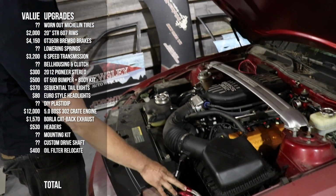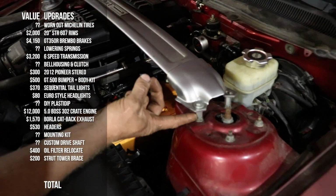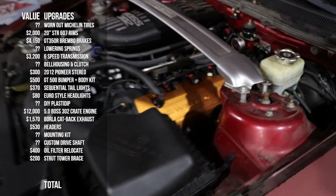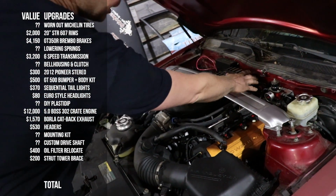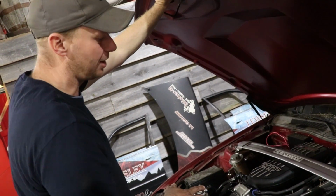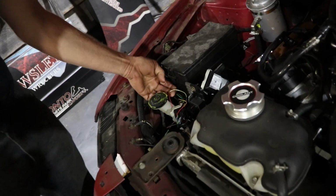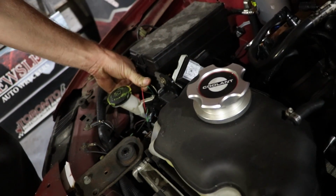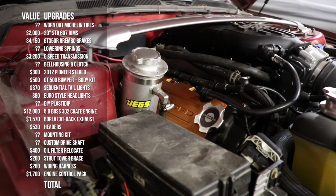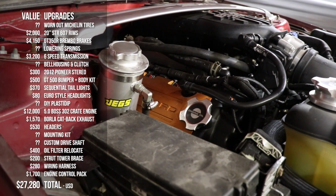They got an oil filter relocate. They've got the strut tower brace that must be super efficient. They still have the stock fuel rail and the regulator before the injectors, which is not the way that I would do it. So their wiring techniques may be why it was not running. This does have a JEGS wiring harness for it. Regardless, we're gonna rip the whole wiring harness off of it again and put a Holley Terminator on it.